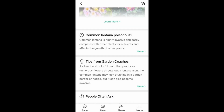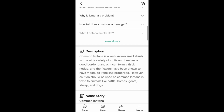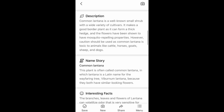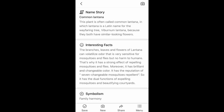Some tips. And then people often ask these questions, which is very interesting. Why is lantana a problem? Is it poisonous? And then the description: well-known small shrub with a wide variety of cultivars. It makes a good border plant. So common lantana. This plant is often called wayfaring tree, blah blah blah.